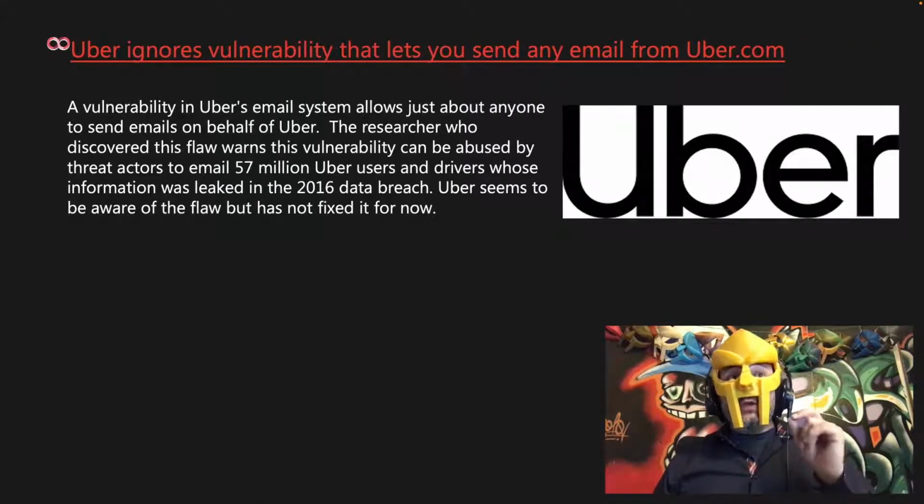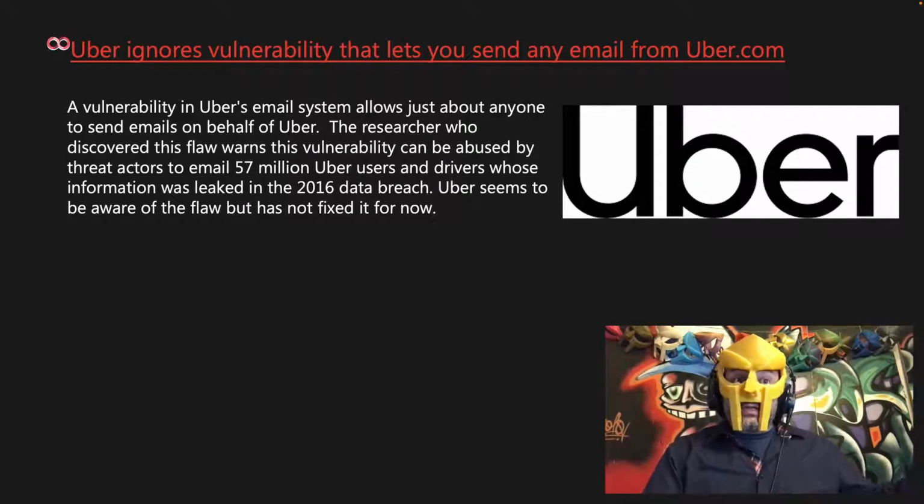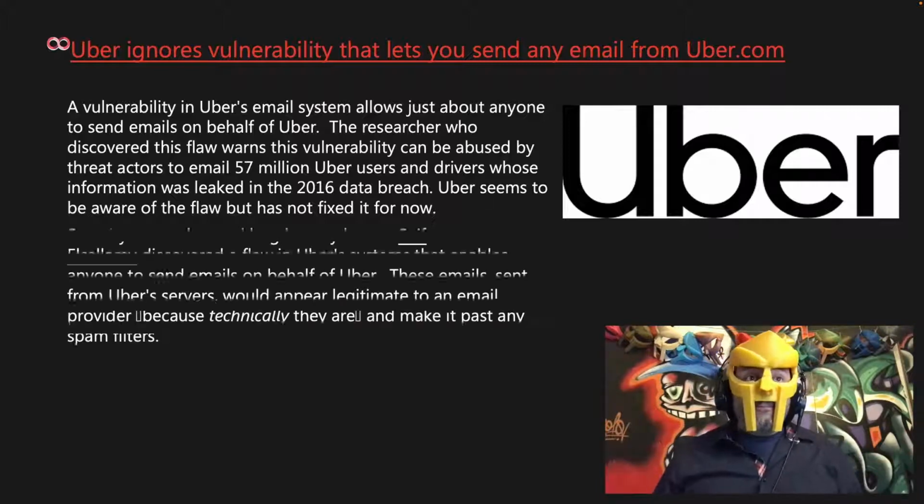A vulnerability in Uber's email system allows just about anyone to send emails on behalf of Uber. The researcher who discovered this flaw warns this vulnerability can be abused by threat actors to email 57 million Uber users and drivers whose information was leaked in the 2016 data breach. Uber seems to be aware of the flaw, but has not fixed it for now.